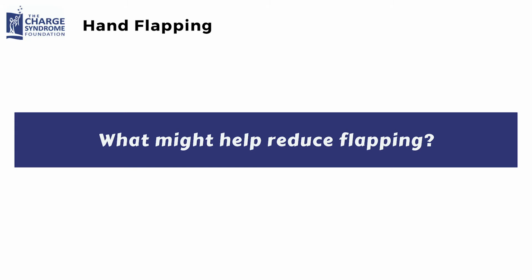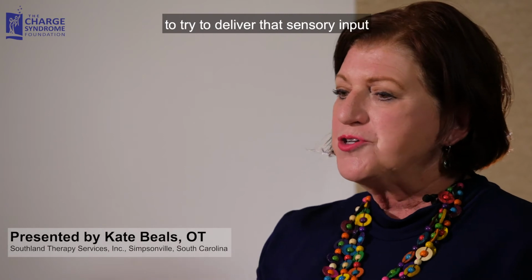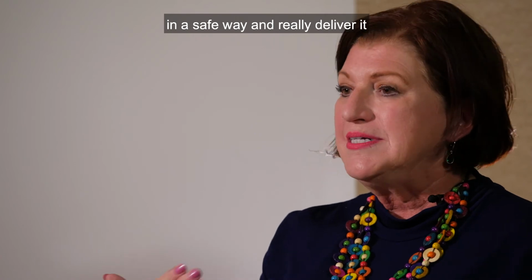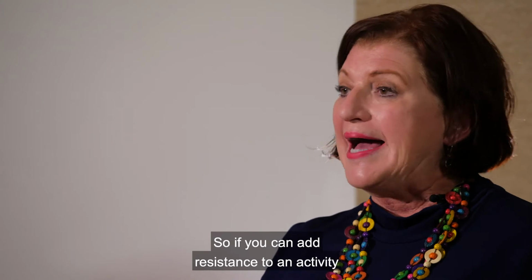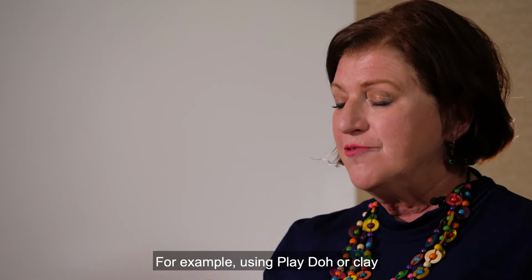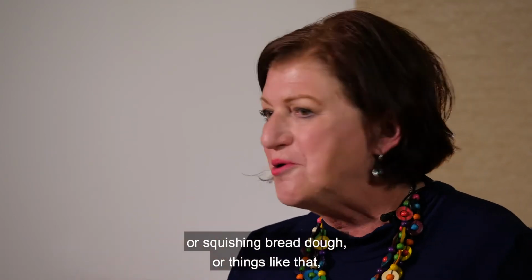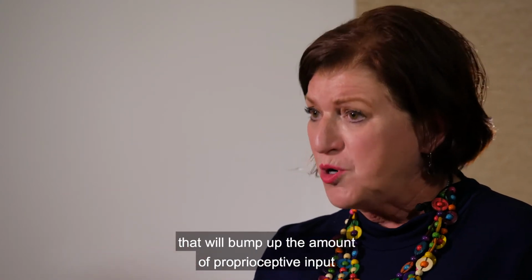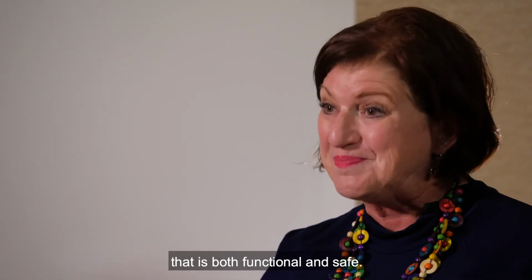What might help reduce flapping? What I would offer to families is to try to deliver that sensory input in a safe way and really deliver it before the child is desperate to get it. So if you can add resistance to an activity that the child does with his or her hands, for example, using Play-Doh or clay or squishing bread dough or things like that, that will bump up the amount of proprioceptive input that they're getting in a way that is both functional and safe.